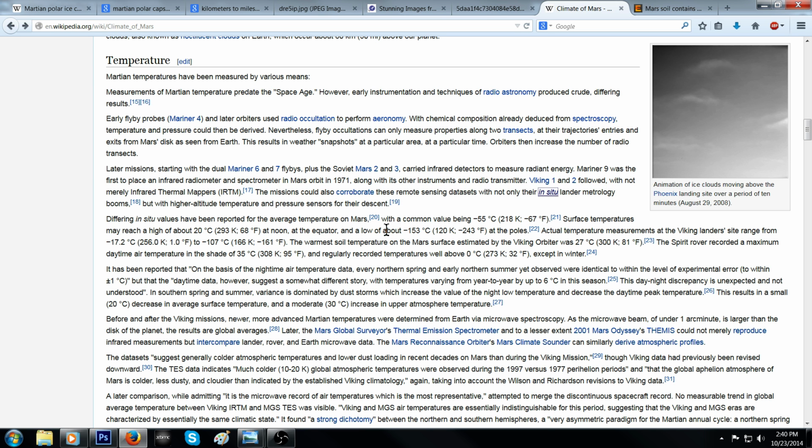But now it gets into variances of the temperatures. Differing in situ, which basically means location, differing location values have been reported for the average temperature on Mars, with a common value being negative 55 degrees Celsius, or negative 67 Fahrenheit. Surface temperatures may reach a high of about 20 degrees Celsius, or 68 degrees Fahrenheit, at noon at the equator, and a low of about negative 153 Celsius, or negative 243 degrees Fahrenheit at the poles. All right. Actual temperature measurements at the Viking landers site range from negative 17.2 degrees Celsius, or 1 degree Fahrenheit, to negative 107 degrees Celsius, or negative 161 Fahrenheit.